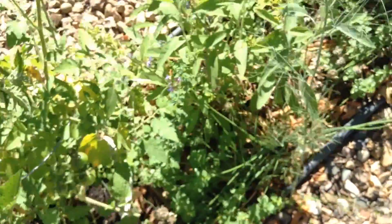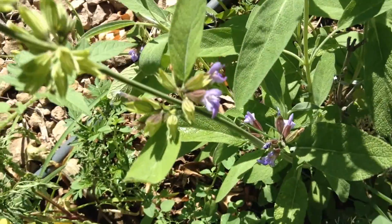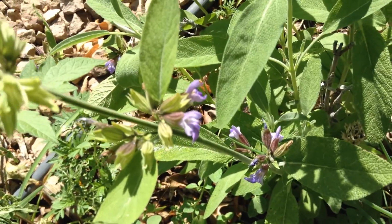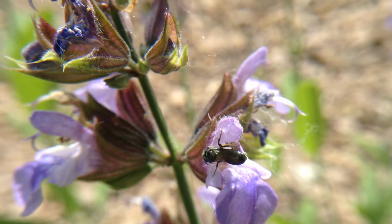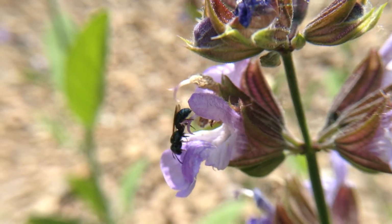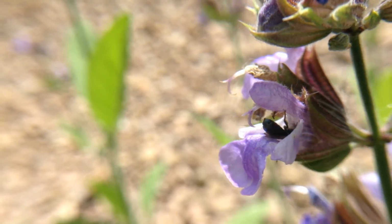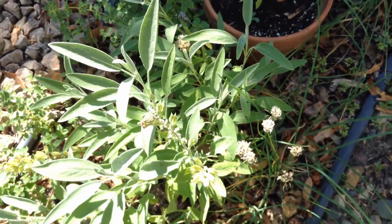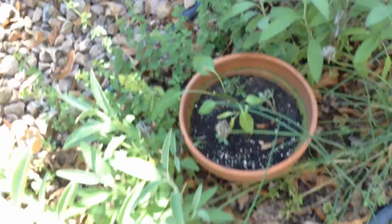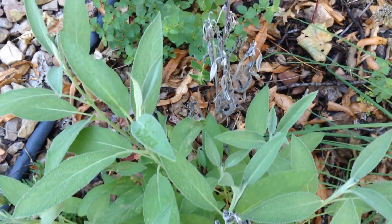Then we've got sage that is still flowering. Look at those beautiful purplish blue flowers. This one flowered as well, producing seeds. So hopefully we'll perpetuate those. And then one more sage plant here that really filled in beautifully.